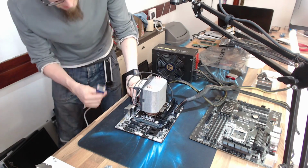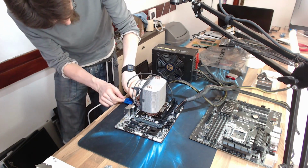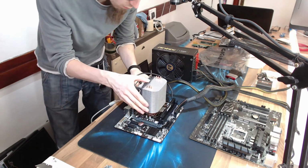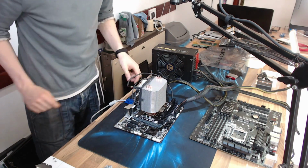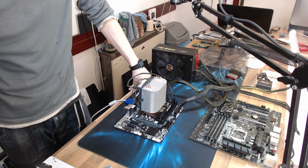That's depressing. That's the only thing wrong with this motherboard. It doesn't have HDMI on it. It's VGA instead. So, won't buy one of these again. Whatever. Right, now I have to set my monitor to analog, which means I can't capture.